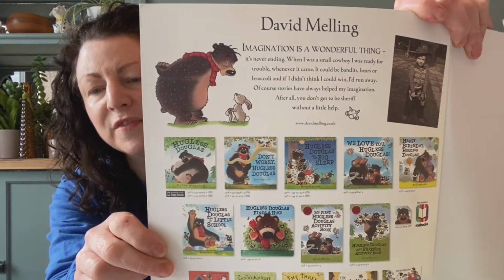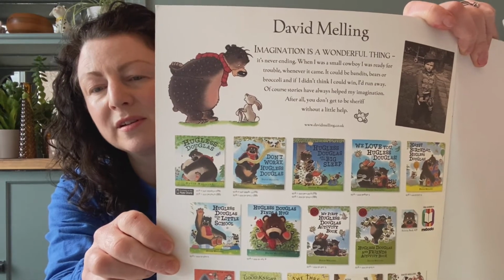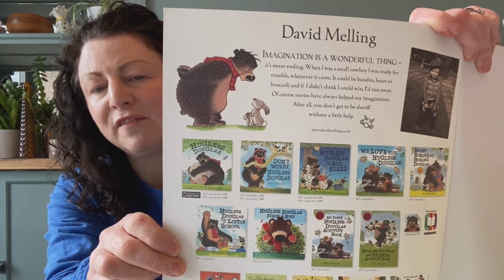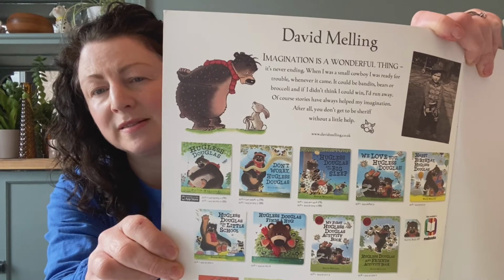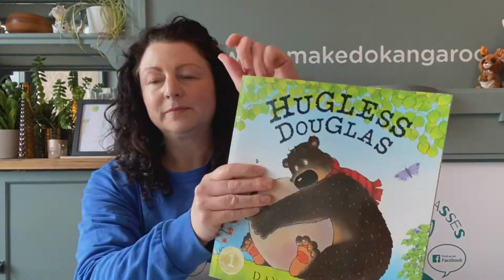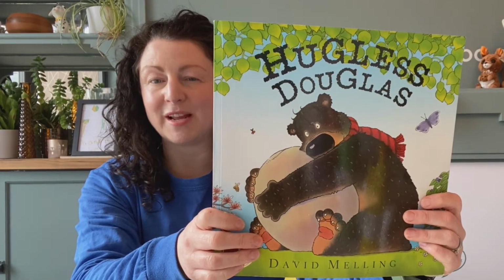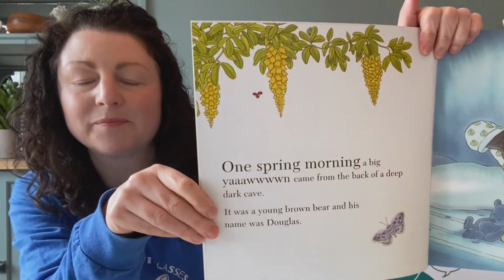You might have some of these already. Maybe you have this book, the Hugless Douglas book. But there's some other Hugless Douglas books that you can get. If you really enjoy this one, then you can maybe have a look for other ones all about Hugless Douglas. All right. But let's start reading this one first, okay? It's a really nice one for Mother's Day. Right, first page. And it's nice for this time of year as well, because it's all about springtime.